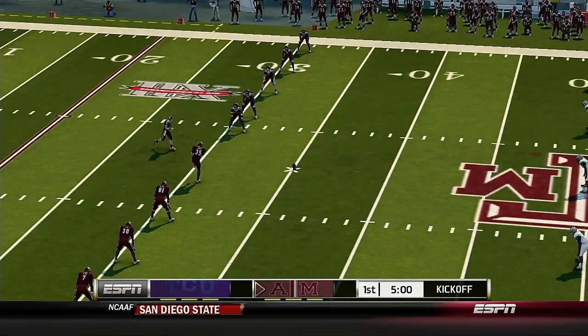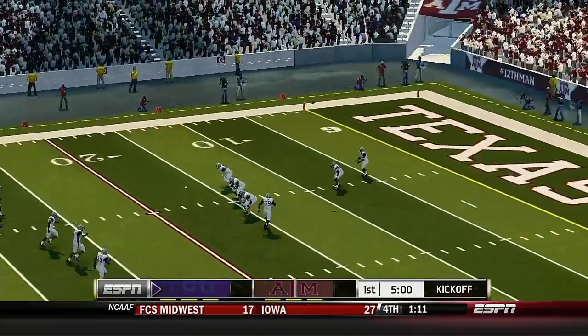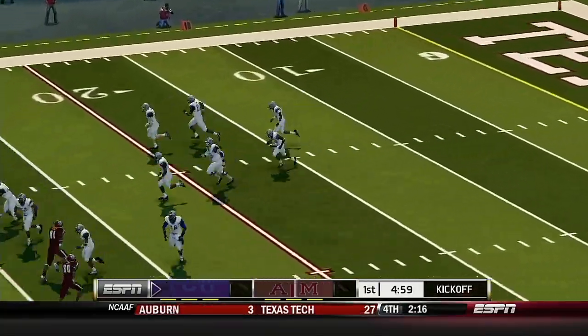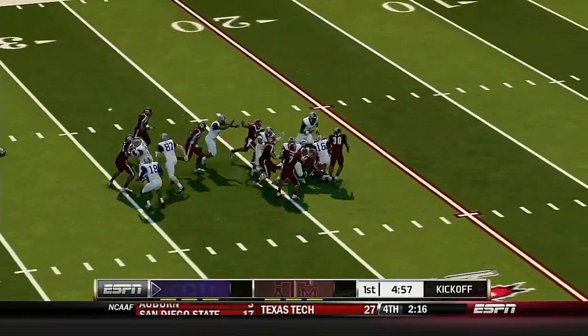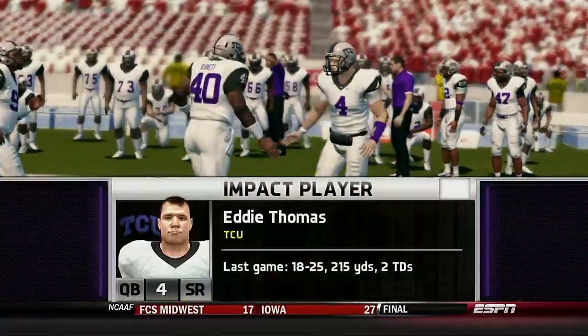Both teams are lining up for the kickoff, and we're just about set to get this one underway. And he'll return this one from the seventh. That was a great hit. He wasn't getting away from that one.